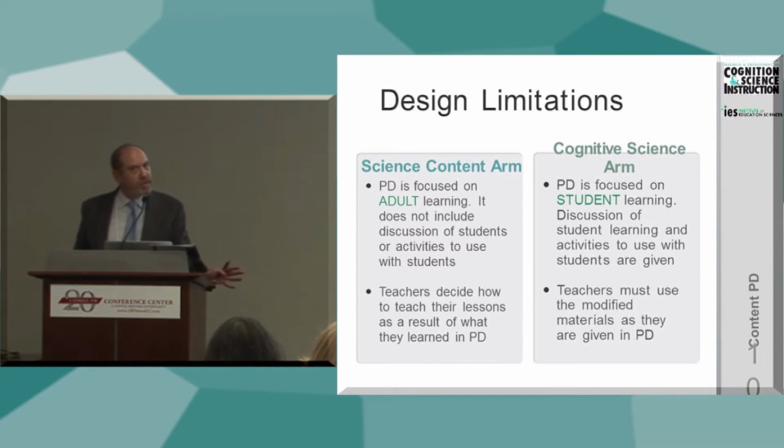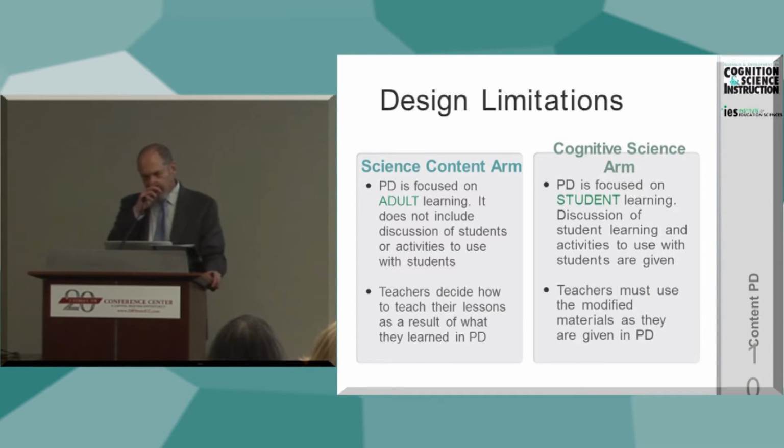So, as Joe said, there were some limitations to the study. We treated our participants not as teachers, but as adult learners. And in that role, we did talk about the content, but we did not really get into pedagogy or strategies for presenting the material. Conversely, the cognitive science arm had specific strategies they were developing and that the teachers would use to enhance their teaching. So we were limited that we could not really use any strategies for teaching.